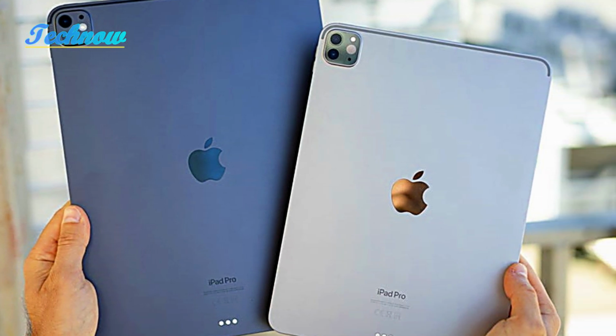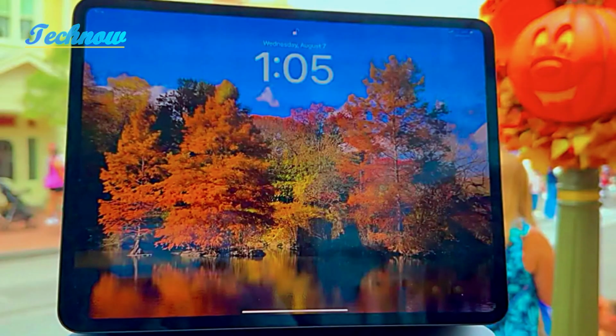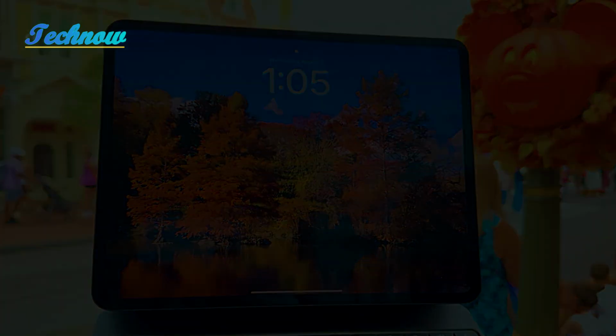One thing is certain: the iPad Pro with the M4 chip is one of the most powerful tablets ever made. But for now, the real challenge will be whether iPadOS can catch up and make the most of this powerhouse.